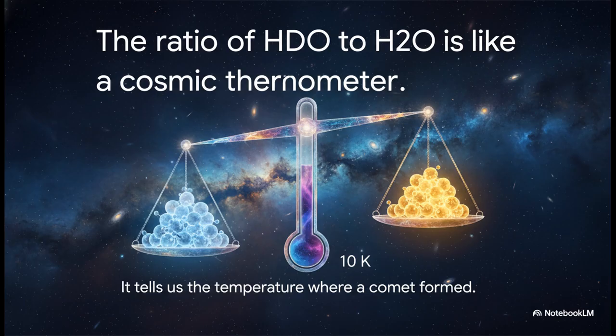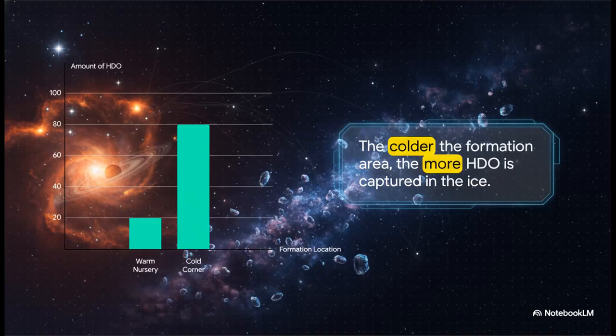The ratio, how much HDO there is compared to regular H2O, it acts just like a cosmic thermometer. It can tell us the exact temperature of the place where that comet was born billions of years ago. Now, what's so cool about this is how clear the principle is. In a relatively warm stellar nursery, like the one our own solar system grew up in, you end up with a pretty low amount of HDO. But if you go to an extremely cold, lonely corner of the galaxy, the ice that forms there captures a much higher amount of that heavy HDO.